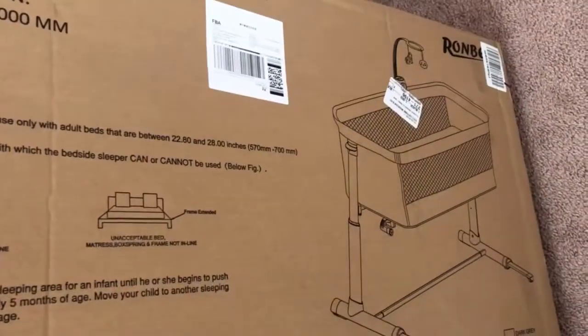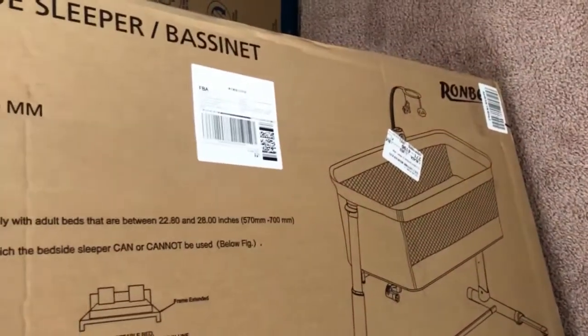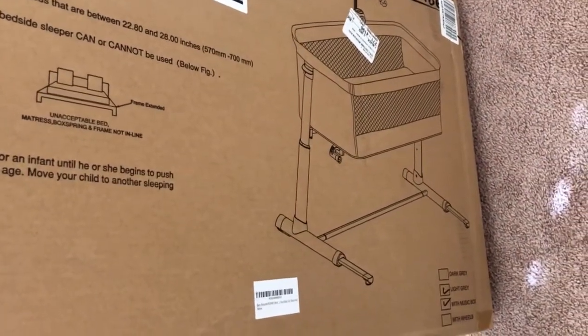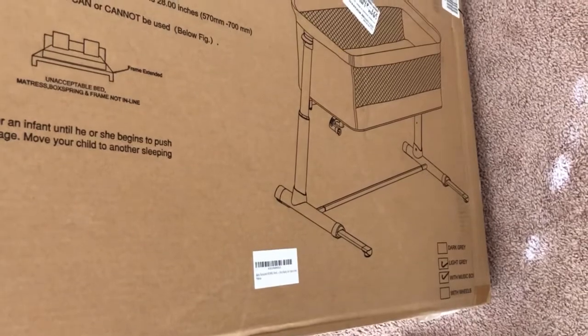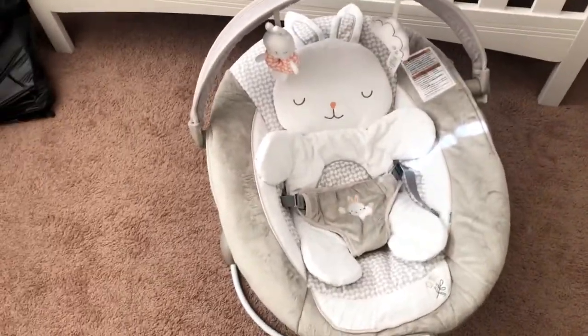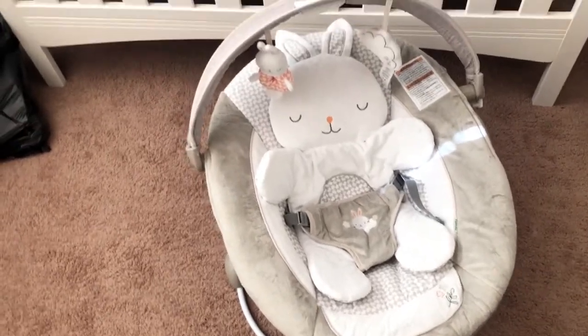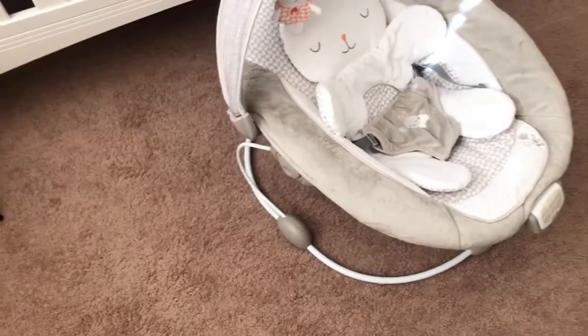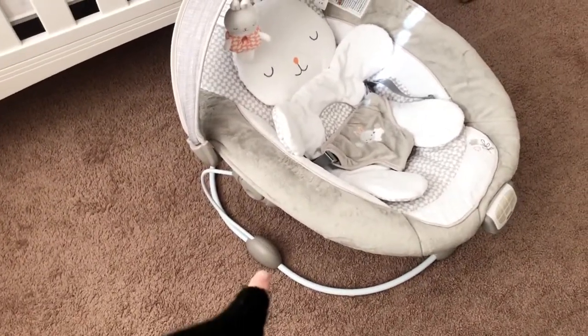I picked up this bedside bassinet the other day, so we're really excited to put it together and see how it works. Hector put together the bouncer the other night. He kind of had a little bit of struggle with it, getting it together. Couldn't figure out the bottom piece there.